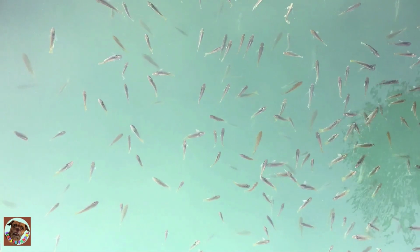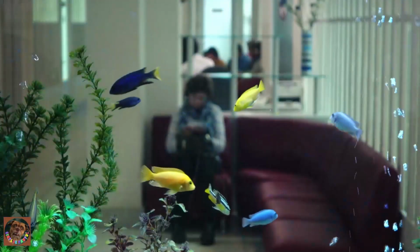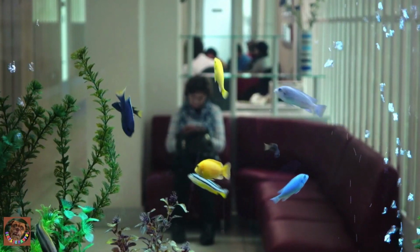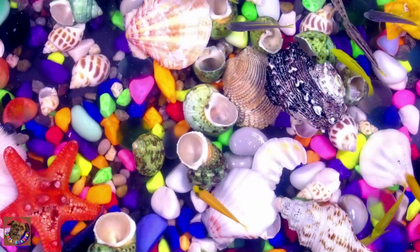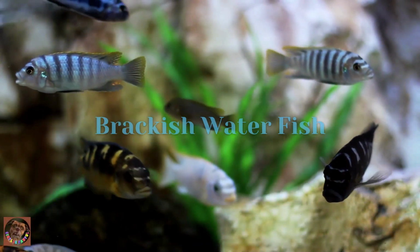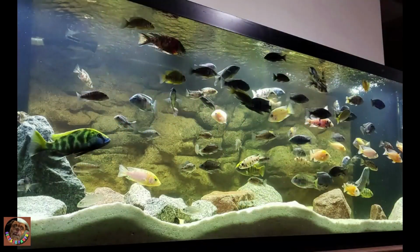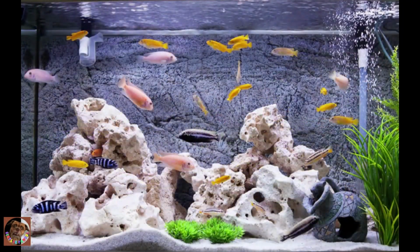And then also you have the aggressive colorful fish like African cichlids. Amazing fish. They come in so many different colors, varieties, but very aggressive. You can only keep them by themselves, but that's another different type of freshwater fish. They're more like brackish. They come from brackish waters, but very, very minimal salt in the water. So, and you have to put the pH high for them. But yeah, they're considered a freshwater fish.